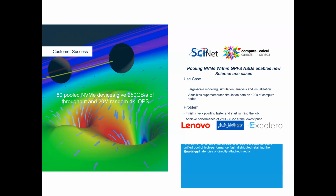We enable very high rates of what's called burst buffer, very high bandwidth write speeds that let the supercomputer finish in a fraction of the time it used to, but at half the cost of the traditional solutions that Mike was referring to. Traditional solutions being arrays, classic arrays from a hardware vendor. So all the speed, very low latency, but at half the cost of traditional arrays. And next slide, please.